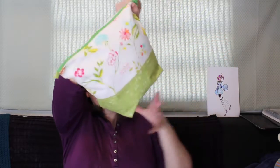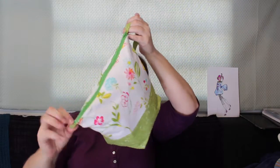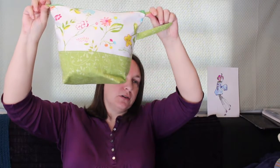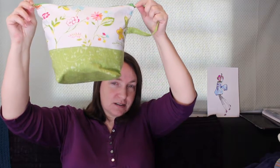Oh, I do have another finished object I forgot to show because it is not a knitted object. I made this zippered project bag. I'm very happy with it. I have a handle on one side, I have a pull tab on the other, and right now you can see it is full. But what it is full of is a lot of the yarns for the projects I'm trying to decide which one I want to do.